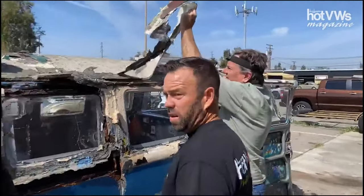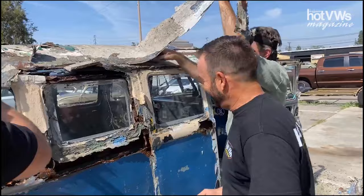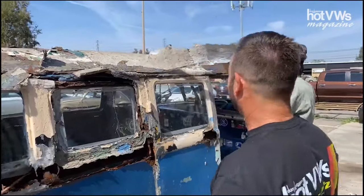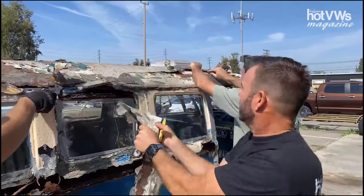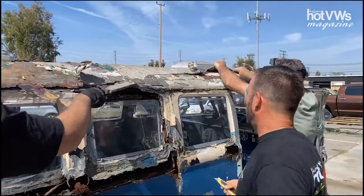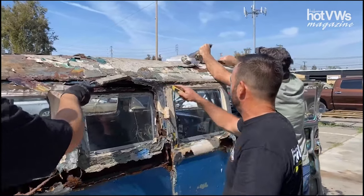So Eddie, this is a '59, right? It's a '59, yeah. 15 window. Rare deluxe. Yep. Although, remember the pictures of the barn door that they found in Europe? That was like pieces of it?